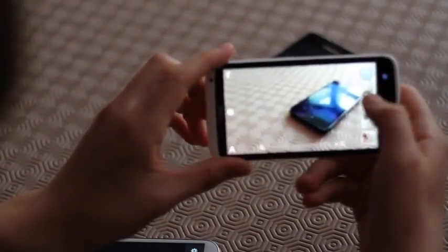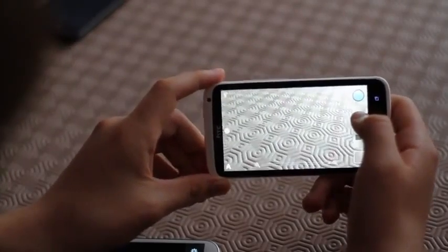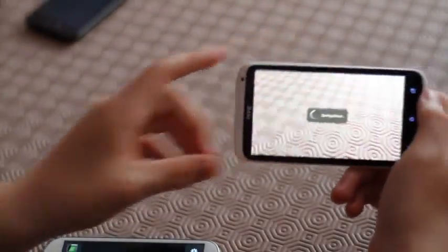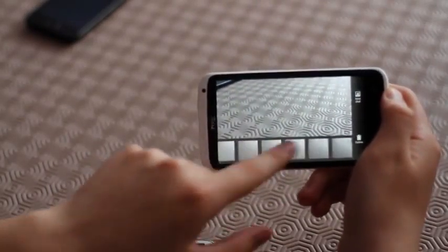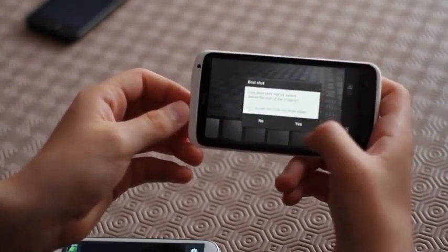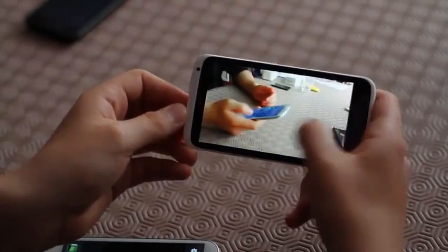So let's do a landscape photo. Take care of this pattern on the table. And remember, this phone has burst shot, so I took about 30 photos in one there. Very useful for any situation where you need to take several photos at once. It also has the best shot feature, where it, I think, automatically detects which was the best and then saves it for you and deletes the others. Or does it? Yep, deletes the other ones.